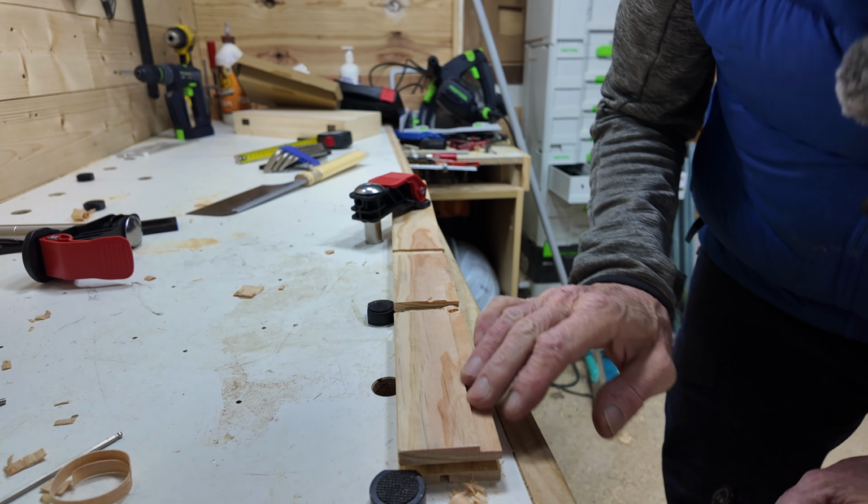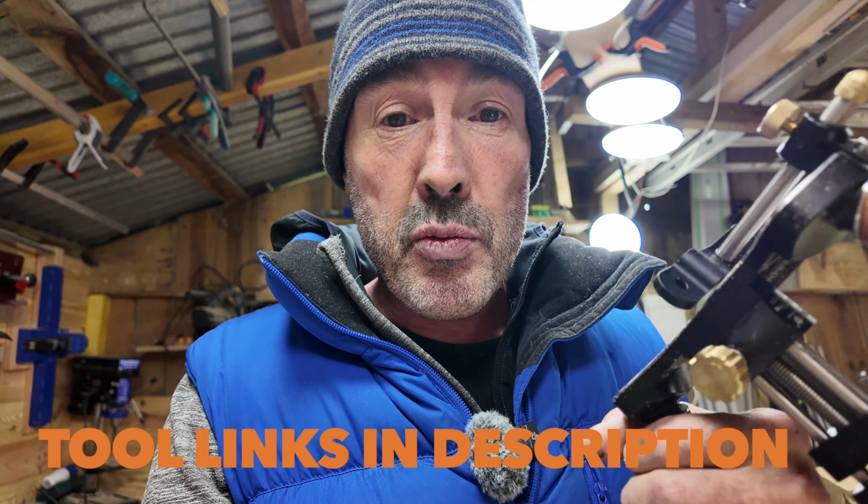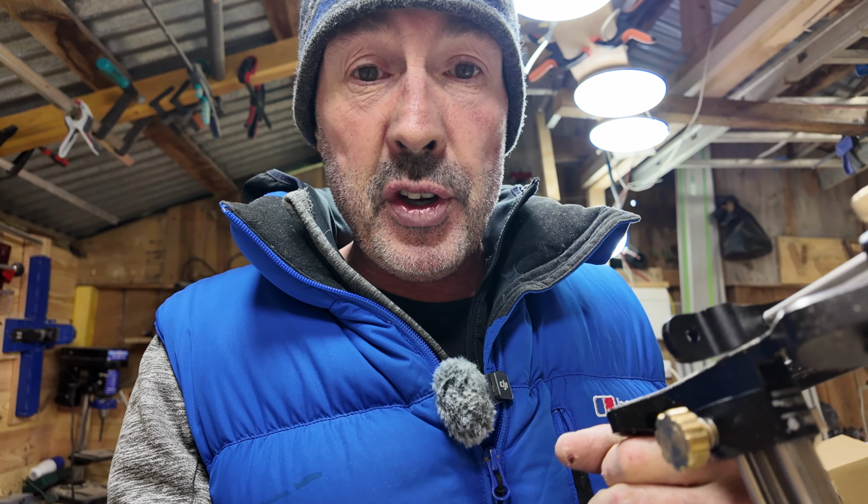That'll do. It's a nice little rebate, that. That is really nice. I just need to get myself reacquainted with one. It's 34 years since I last used one, at least. It's really nice just working with hand tools.